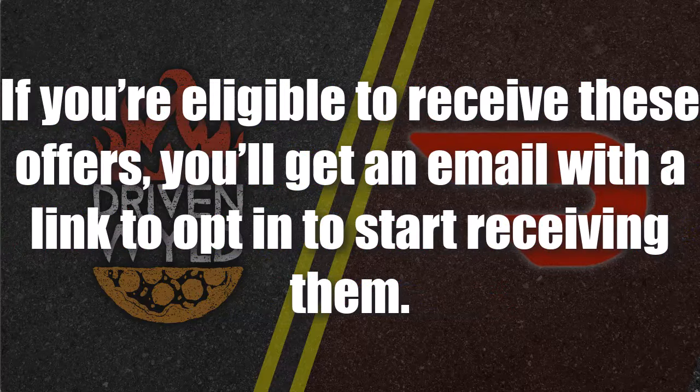How it works: if you're eligible to receive these offers, you'll get an email with a link to opt in to start receiving them. So it won't just be that you get them at some point. You have to opt in specifically. I wonder if this is going to be a separate toggle in Dash preferences or if they will just include it within cash on delivery.